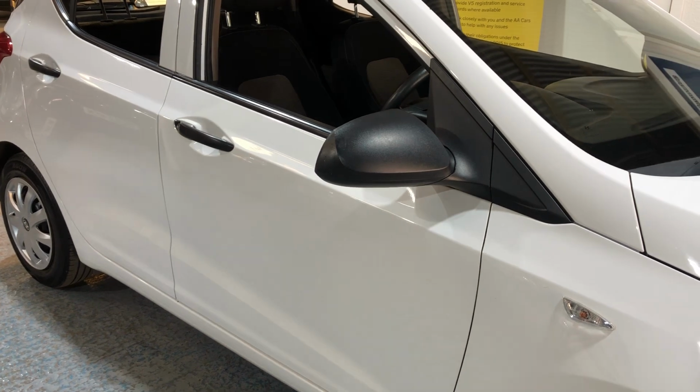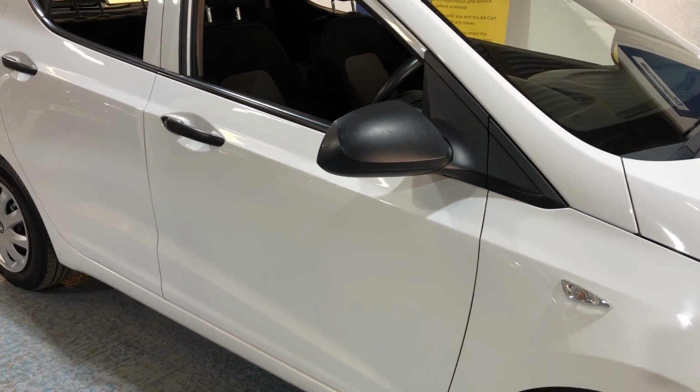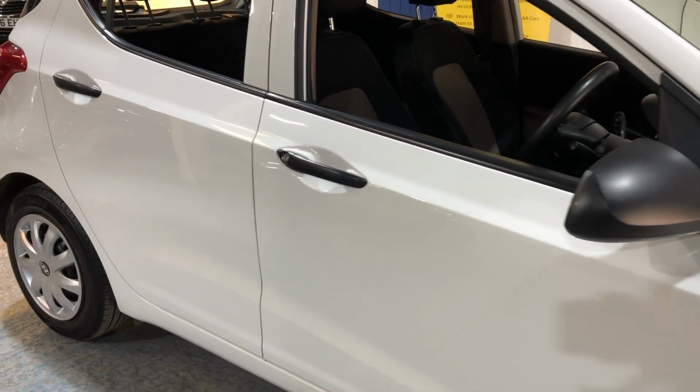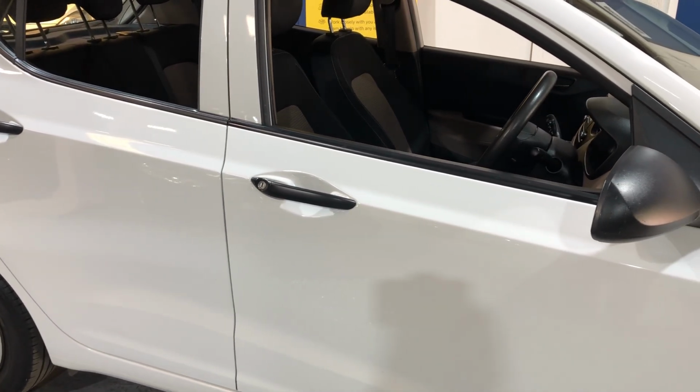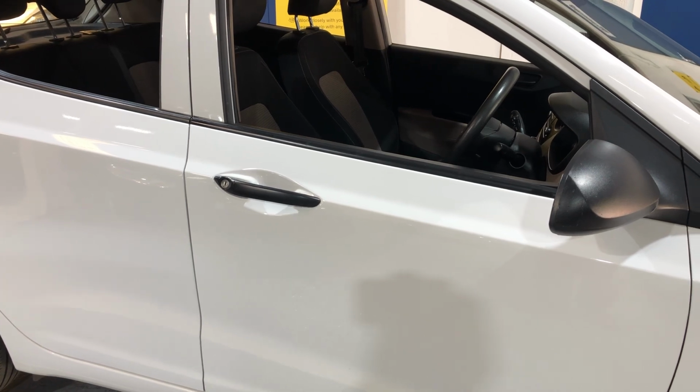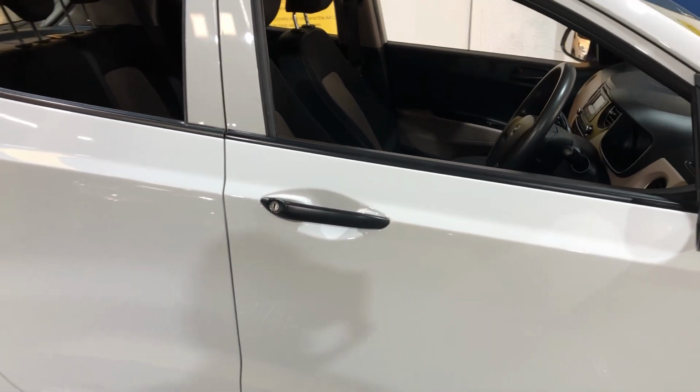It's a 5-door hatchback, which is extremely practical. And it's a 5-seater. So, you know, buyer beware, a lot of small hatches are only 4 seats. This is 5. Let's look inside.